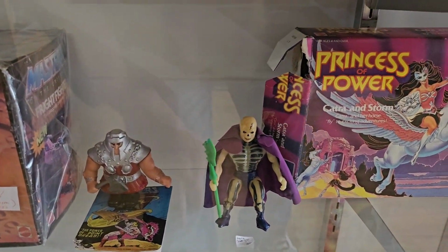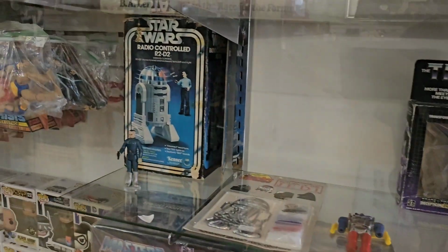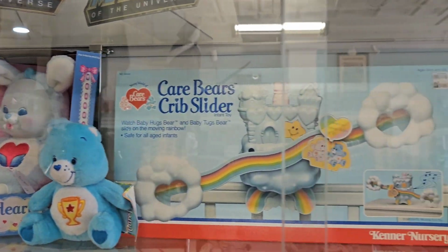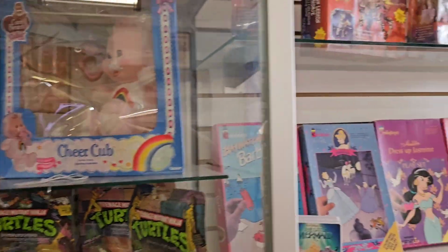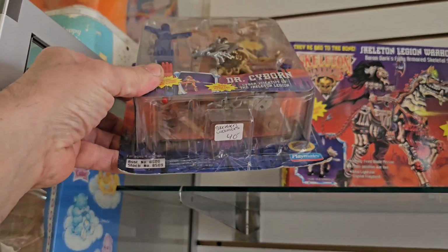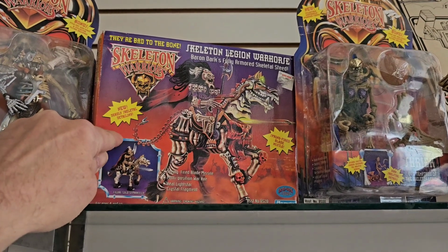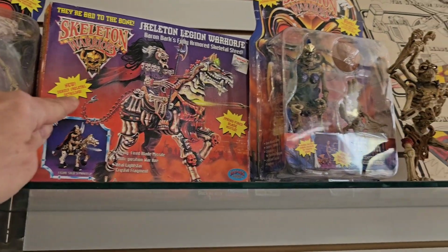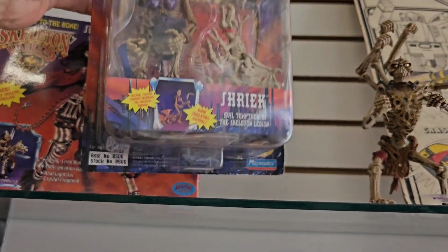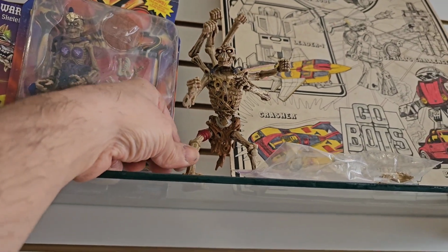Scareglow. Princess Powers. The Blue Snaggy. Some Care Bears. Skeleton Warriors. I have this one right here. They're asking $40 for him. And the horse in the box. I think they're asking $50 for that. And $20 for Shriek. That's kind of cool. And then this guy is $10.